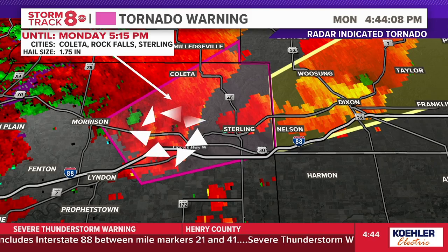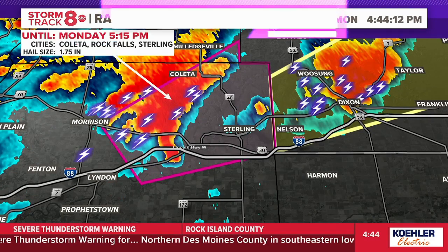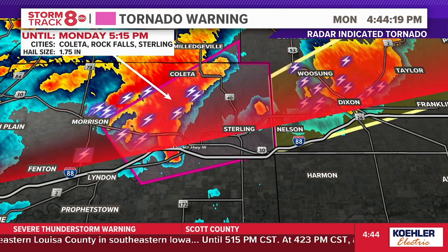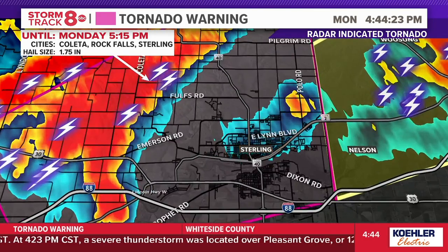It has a good amount of lightning going on with this storm, and more importantly, it has some spin taking place as well. Not only are we seeing that on the velocity mode, we're actually seeing that too on our reflectivity mode right here as well. So that's a big concern with that storm.